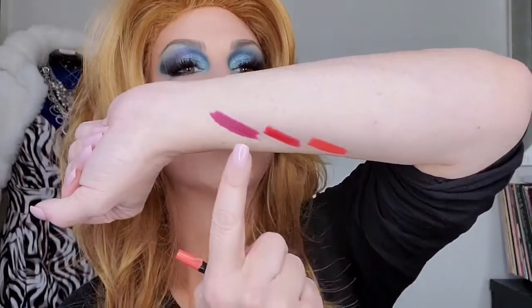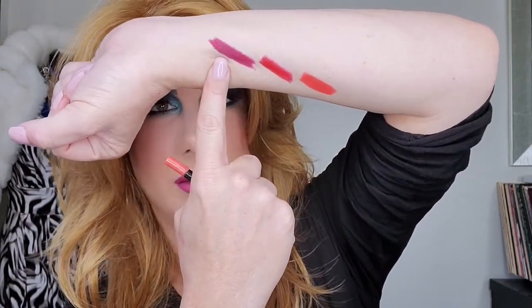And then moving on, we're going to do Cover Shoot. Cover Shoot is a little bit more of a peachy pink. So it's kind of like a coral or a salmon color almost. So here we've got Strut, Sexy, and then Haute is Hot. And sorry, Cover Shoot. Next is Haute is Hot.